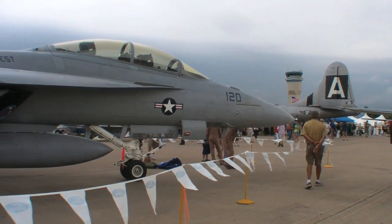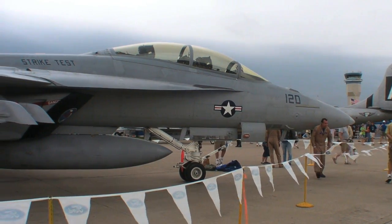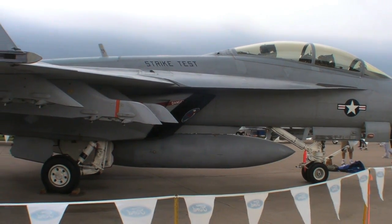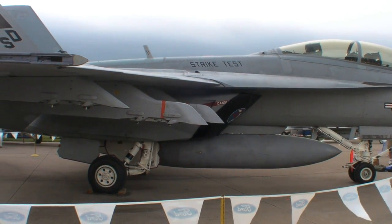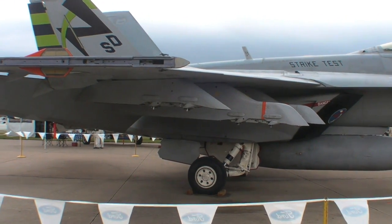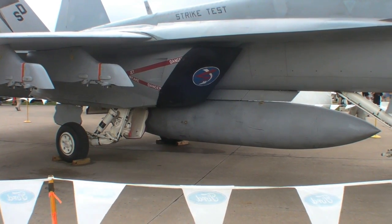It's an augmentation of the fleet, with improvements over the old F18 A through D Hornet, which are still in the fleet. This particular aircraft is Salted Dog 120. It's one of our test assets at Patuxent River, Maryland, part of VX-23, Naval Strike Aircraft Test Squadron.